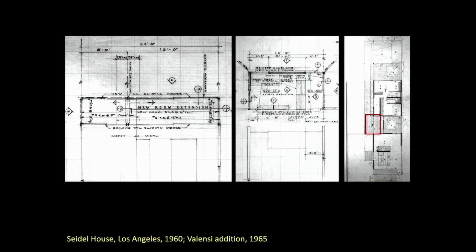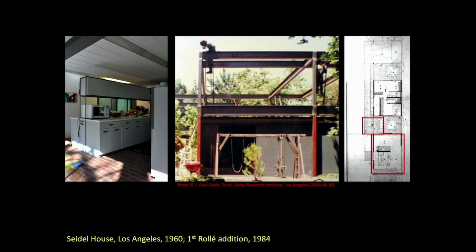The next thing that the Valencis did was to redesign the entrance hall and create a small den or study, which you can see in the plan there. And the door now comes in on the right, and you turn sharp right as you come through the door and enter into the sort of passageway that connects the bedroom wing to the north to the living room wing to the south.